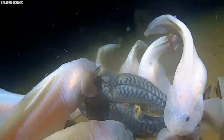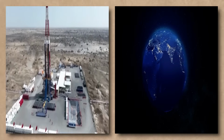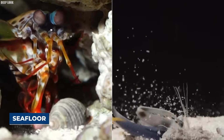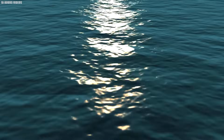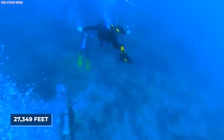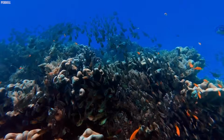But down in this eternal twilight zone, where sunlight barely reaches, there are fish that have adapted to thrive in this crushing environment. In April 2023, scientists made an incredible discovery in the Izu-Ogasawara Trench, one of the deepest gashes in Earth's crust located near Japan. Using a remotely operated vehicle, they captured eerie footage of ghostly white fish gliding along the seafloor. These fish, believed to be a new species of snail fish, were filmed at a depth of 27,349 feet. This is over 500 feet deeper than any fish ever recorded before.